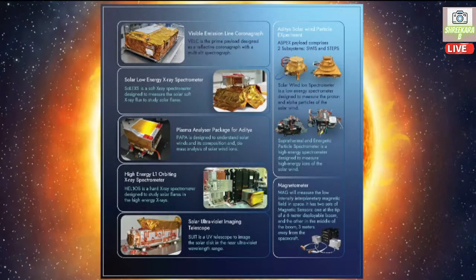Vehicle performance normal. The Aditya-L1 spacecraft carries 7 payloads to observe the photosphere, chromosphere and corona, which is the outermost layer of the Sun. These payloads use electromagnetic, particle and magnetic field detectors. First among the 4 remote sensing payloads is the Visible Emission Line Coronagraph (VELC), which is a prime payload designed as a reflective coronagraph with a multi-slit spectrograph.